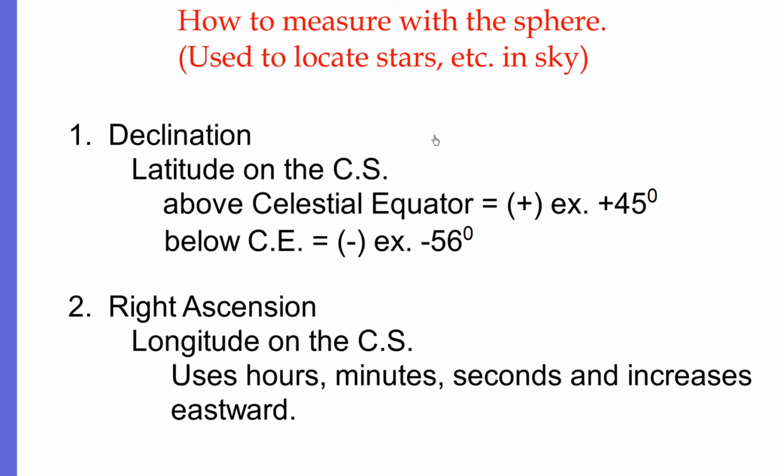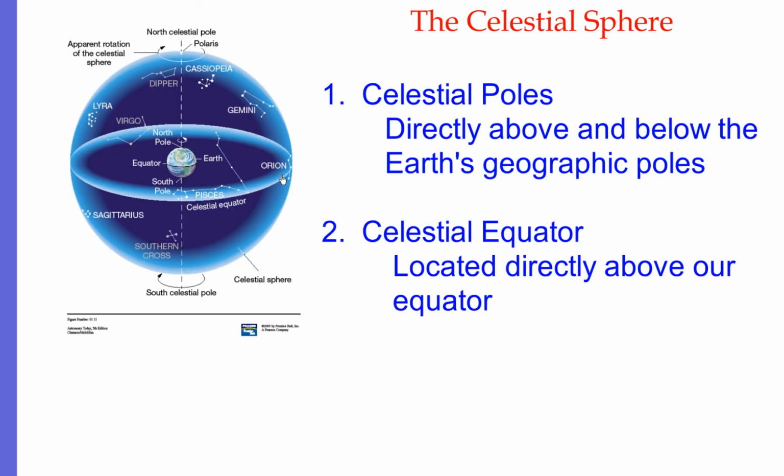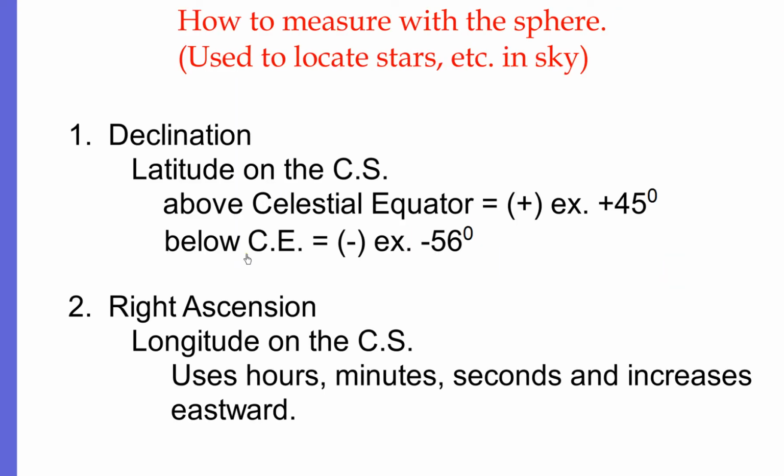Just like on Earth, we have latitude and longitude, which is a very simple way to show where someone is on the planet. In the sky, we have declination and right ascension. Declination is the equivalent to latitude, and basically you go up and down on the night sky. It's kind of like looking north or south. And that can go from 0 at the equator to plus 90 at the north celestial pole and minus 90 at the south celestial pole.